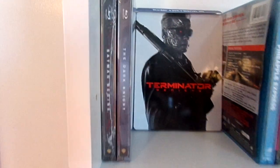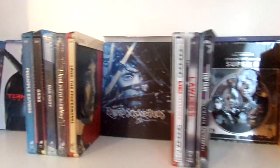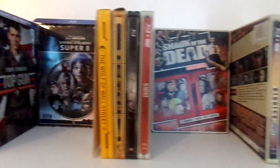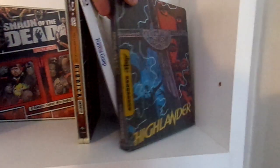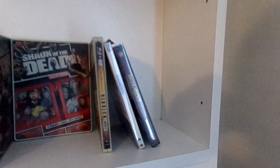Got Batman Begins and The Dark Knight, Terminator Genesis. You know, I've done videos showing these off, so I'm not going to go into detail about all of them, but here they are. And the last one right here is the new Highlander, the Mondo Steelbook that one of my former coworkers, Justin, gave me. I showed that off in my recent Blu-ray update.